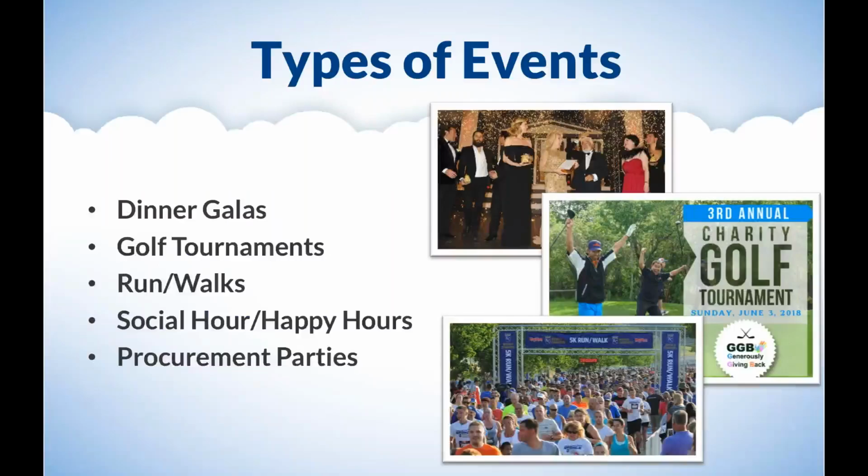But before we get there, I wanted to go over the types of events that we're discussing here today. Obviously, there's the dinner galas where everyone gets dressed up typically, and you have a dinner, maybe a live or silent auction. Golf tournaments are extremely popular as far as events go. Run walks, we're seeing a lot more of those these days. Nonprofits teaming up and doing co-branded run walks with a lot of people. Seeing a lot of social hours, happy hours, that are maybe not a full dinner gala, but fewer people, a more intimate setting, smaller live and silent auctions, which is a great way to also engage your most important donors. And then procurement parties, which is just a great way to get your whole organization and volunteer base involved in doing some procurement for auction items. And it's also a great way to key them in on expanding your reach when it comes to events.